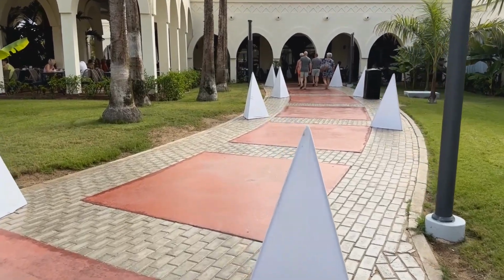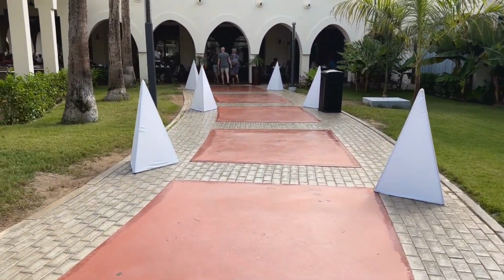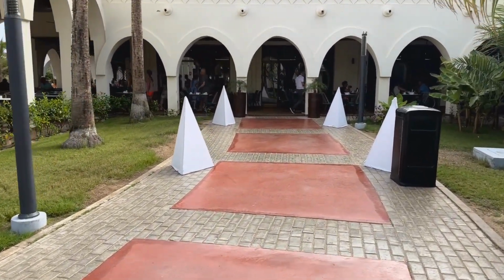So as you leave the Italian, you head back towards the main buffet. So the main buffet, as you can see, you enter and go left here, and there's a central door that you can go through.